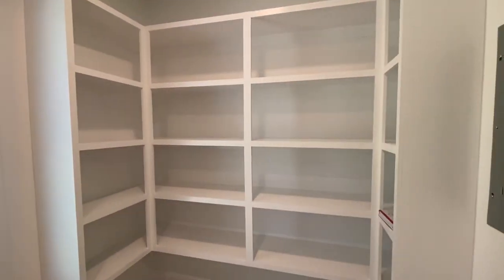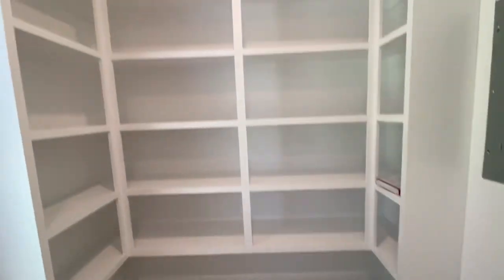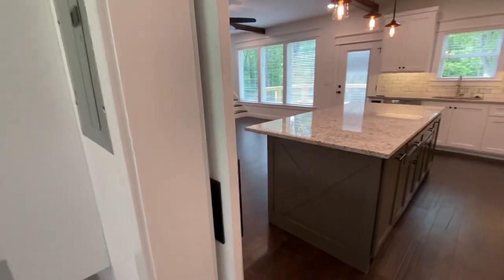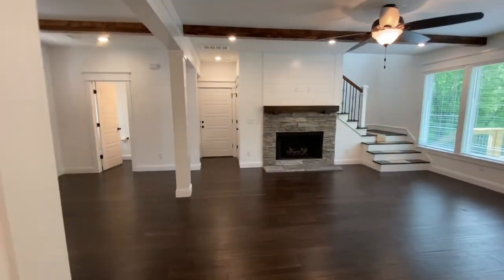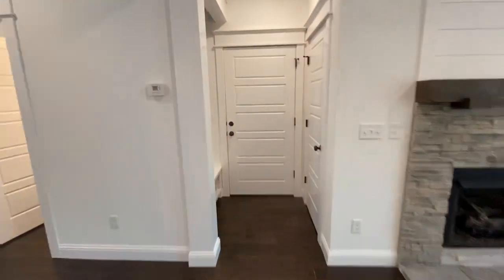And then here are the pantry shelves. And there's a service panel. But lots of storage, lots of room to put your groceries or whatever you would have to put in here. And there you have it. Well, I guess we did not look in the garage. Let's go to the garage real quick.